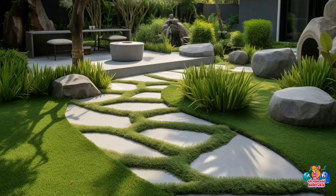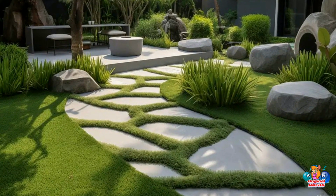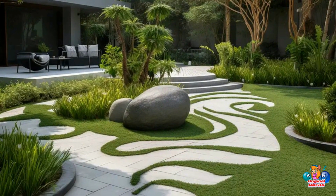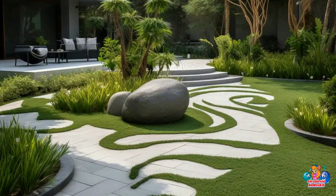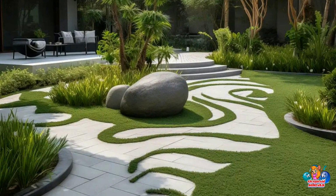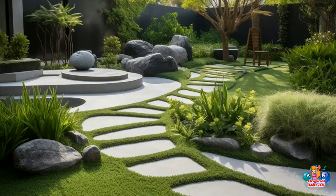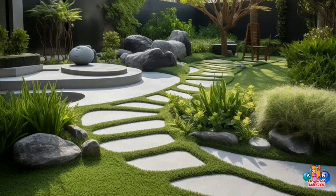And it will help to divide different areas of the garden, be it flower beds, fish ponds, pavilions or rest areas. Beautiful ideas of garden paths.